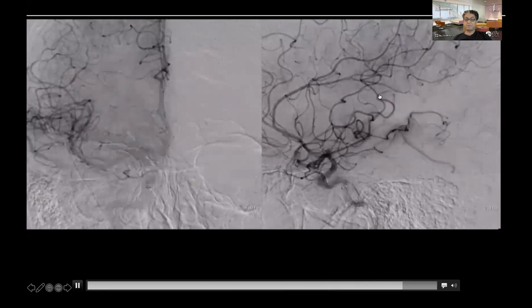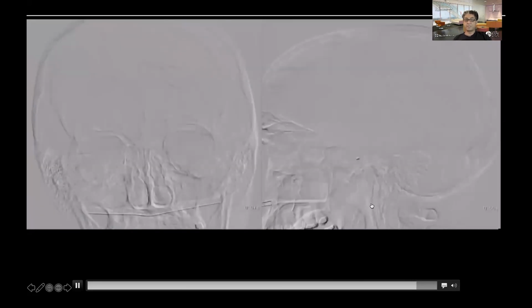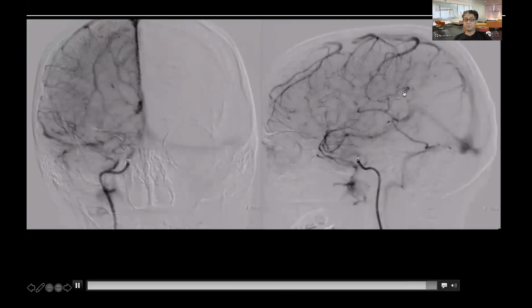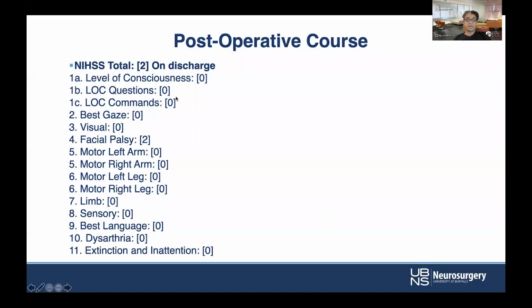And so now we have this one branch that was closed, is open. There's still some delayed filling. There's a small wedge. This remains. This is the last one, the last image. There you can see this is open, but there's a small area here right at the watershed with the PCA. We call it a day here, and our NIH post-op is 2.